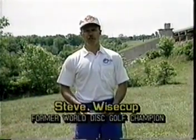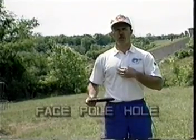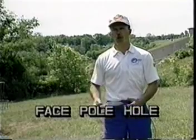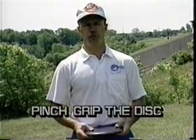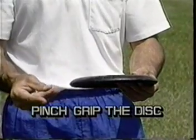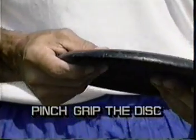There's 5 basic things that we're going to remember when we start the putt. The first thing is that we're going to have the chest face the pole hole. Unlike a normal frisbee toss where the chest or the body is facing perpendicular from the target, here we're going to face the target. The second thing that we're going to do is the grip. The grip is very important because you want the disc to fly flat and level to the target. Here we're going to use a pinch grip, pinching the thumb and the middle finger against the flight plate of the frisbee.